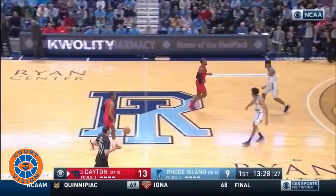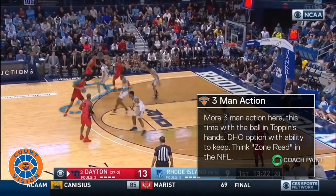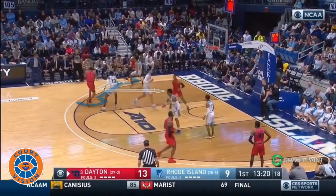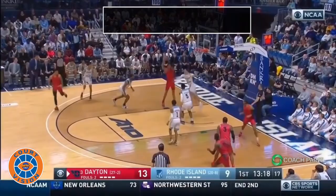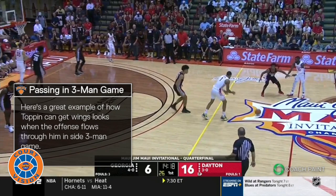Now, what I love here is the speed in which he's able to come to the ball, which triggers a three-man action. And I don't think anybody's coined this, but this is what I like to call read option in the NBA, which is dribble handoff, zone read. If there's no help, it's a very easy attack of the basket, which Toppin's able to do, going left and finishing at the rim. Here's more three-man against Georgia, really good big-time athletes on this Georgia team from last year.